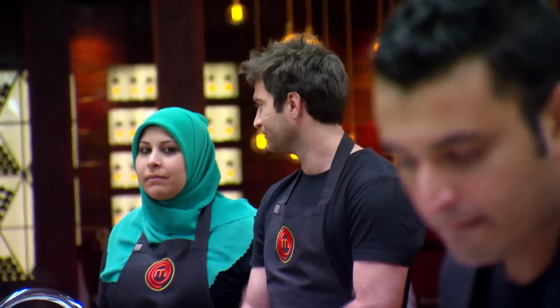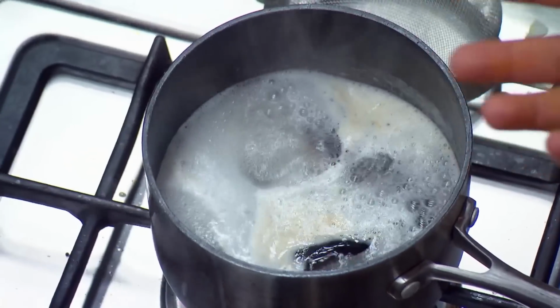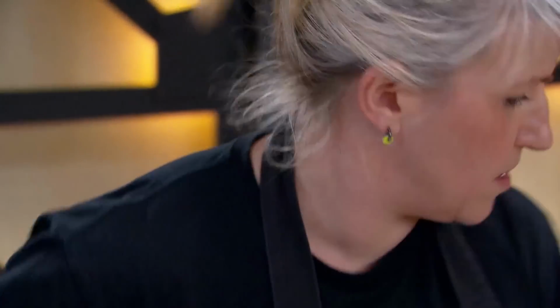Mussels are very easy to overcook, and Rishi puts his in pretty early. I don't know what he's thinking. They're going to dry out. 6 minutes down, guys. Come on, Rish. Come on, mate. Come on, Emma.